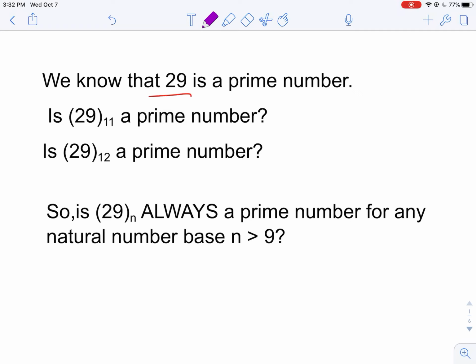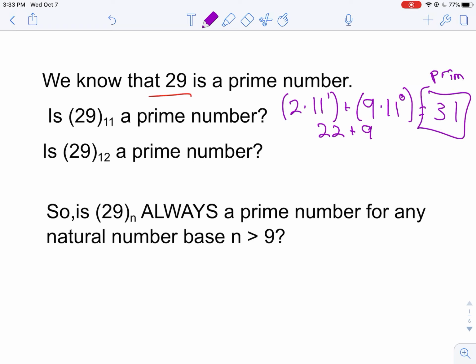The way we're going to go about answering this question is to consider what the place values of each of those digits is. That is, that 2 is in the 11's place, and then that 9 is in the 1's place. Oops, I'm starting to write a 10 there. That's a mistake. There we go. So as we can see, 2 times 11 to the first, so I've got 22 as that value, and this is a 9 in the 1's place.